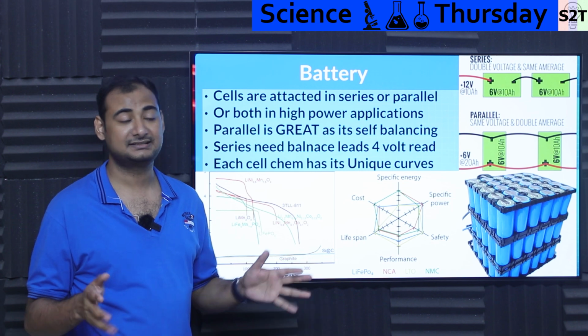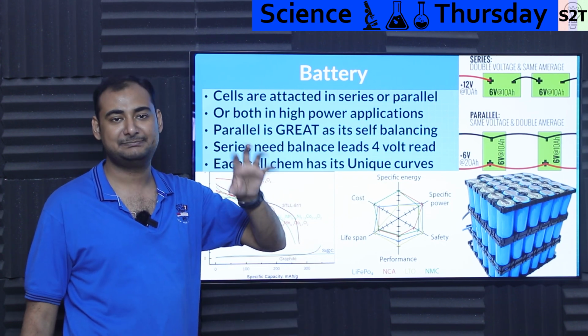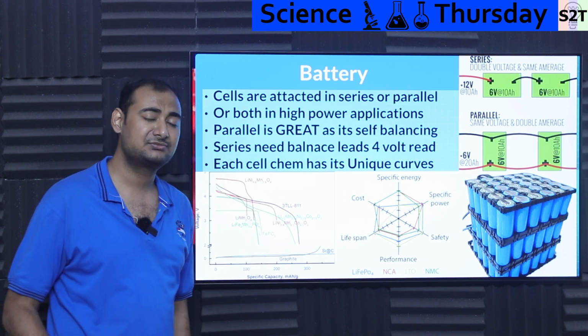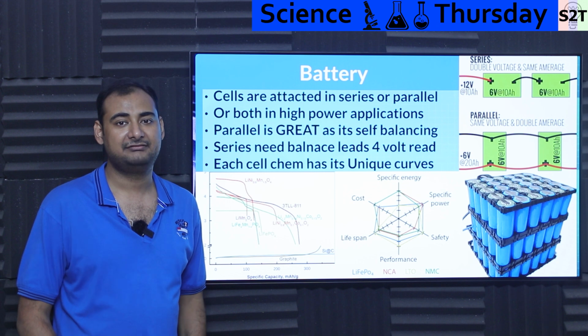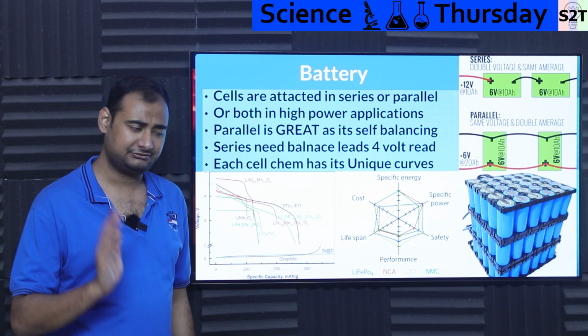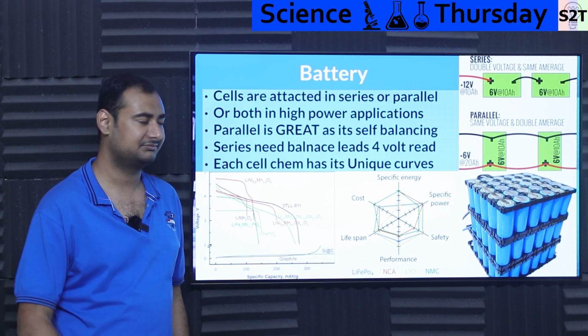So parallel is self-balancing. That's why we can make parallel as much as we want. So whenever you're talking about a battery pack, that's why you only focus on the series part. The parallel part, yeah, of course, some circuits will say, hey, if you are connecting it to something that has too high amp power, it may behave erratically, but most of the time you will be good if you pay attention to the series part. 4S, 5S, 6S, that is the series part.